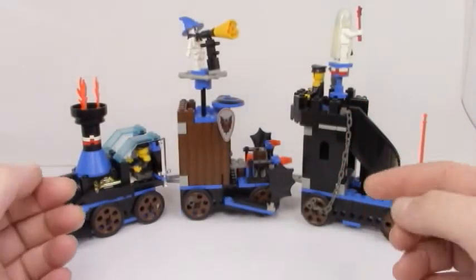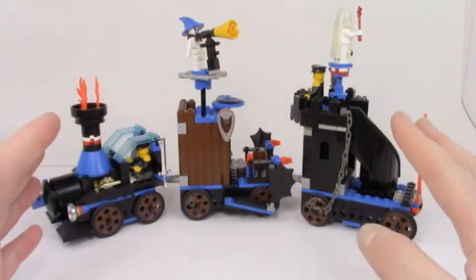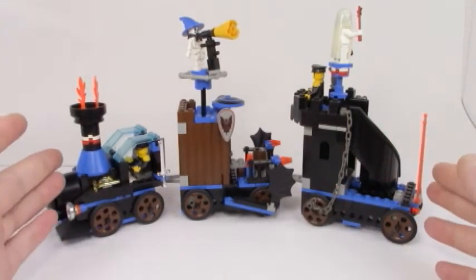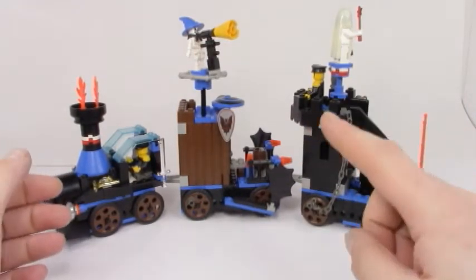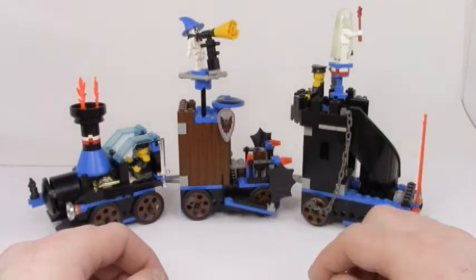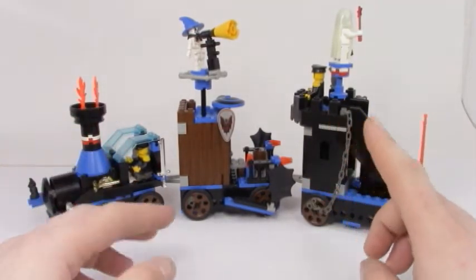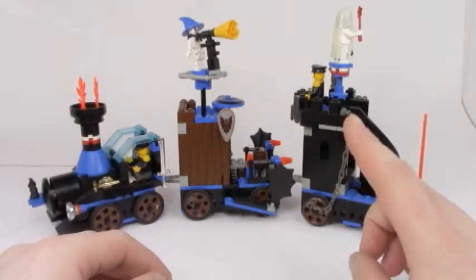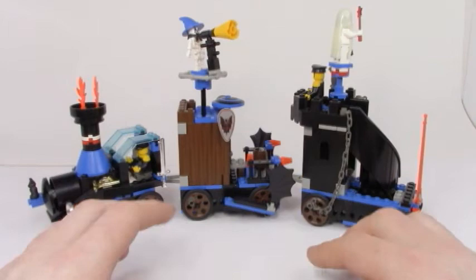And there we go, folks. The Twisted Time Train in all of its fine glory and all its weird, kooky, almost all black glory. Really, the only colors here are black and blue and a little bit of brown. That's what cool colors were in the 1990s, you know? You have a lot of weird, dark color schemes like the Space Police and some of the other guys, yeah.